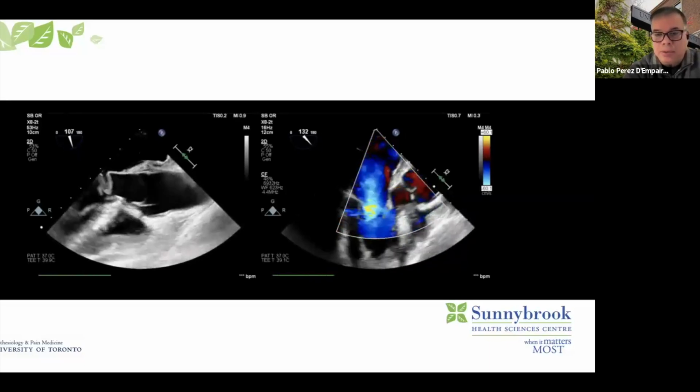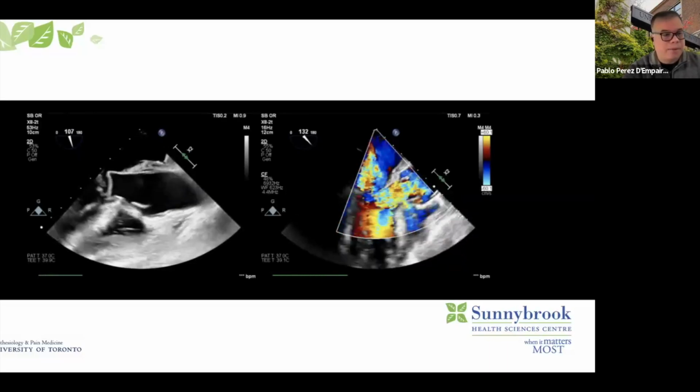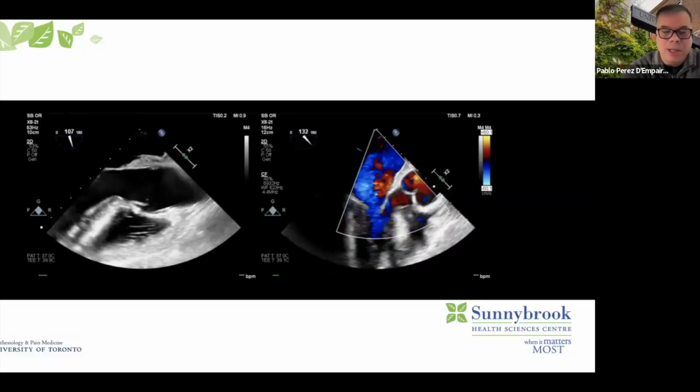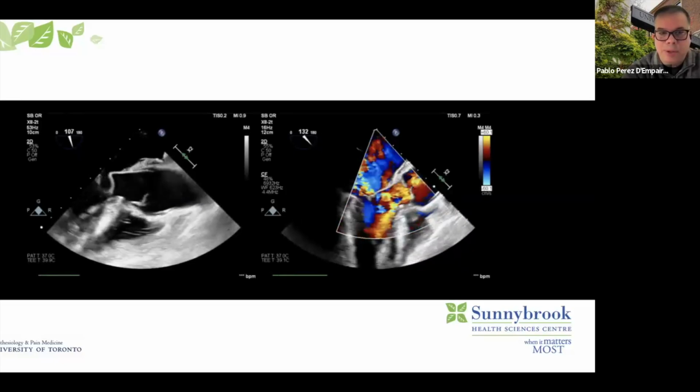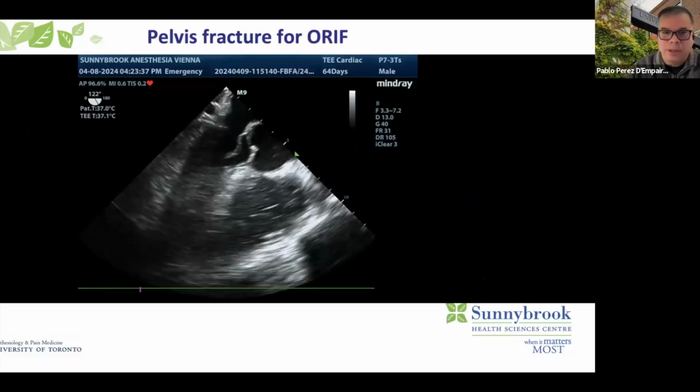So anyway, that led us to change completely the management of this patient. And in fact, after changing, we put the patient back to the ICU after a washout and minimal amount of pressors and a very, very resuscitative condition.